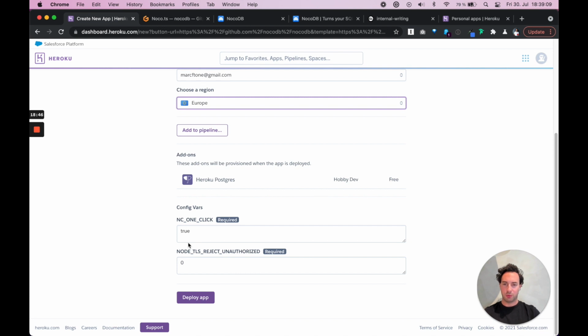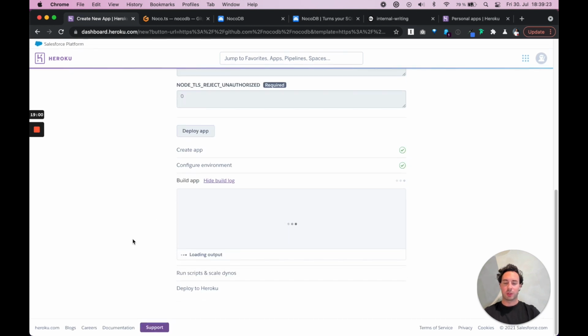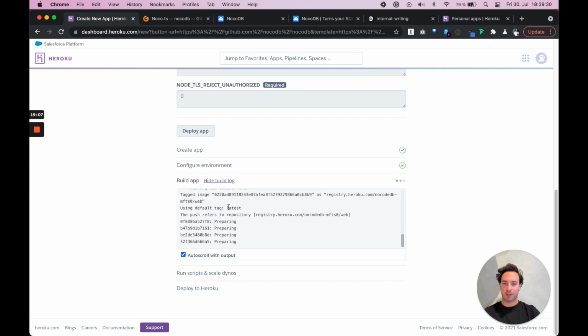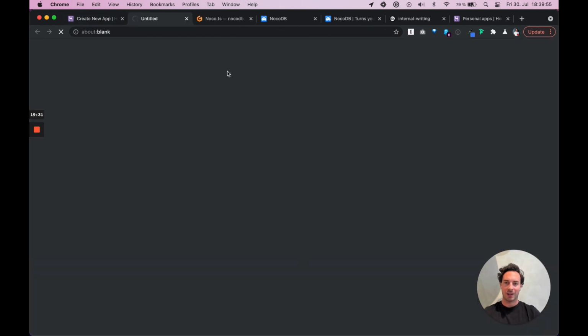And it's got basically two special variables: Noco one-click deploy set to true, and reject authorization. With this environment variable, it will tell the build process what to do. And you can see in the output right here that it's pulling various containers and images and preparing a Docker application and pushing it. So this will be really fast. And then once that's done, which is already done, we can view it. And in a bit, you can also see the same onboarding screen as we did right now.